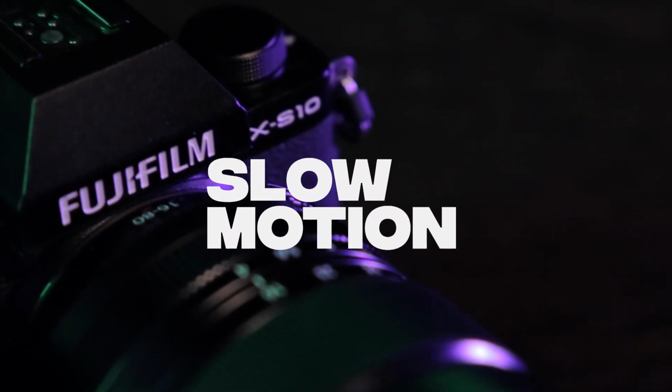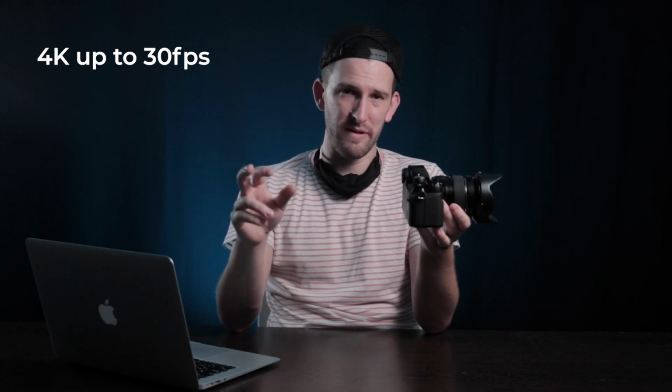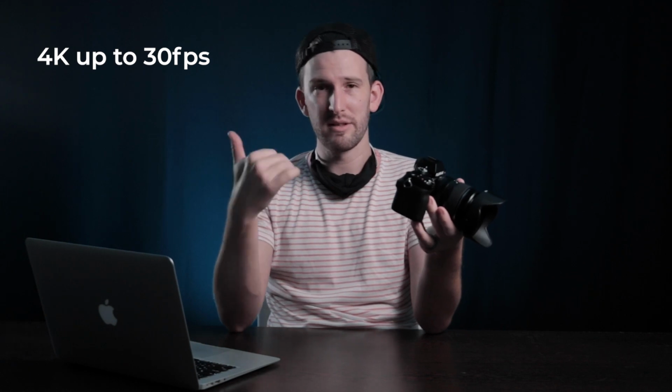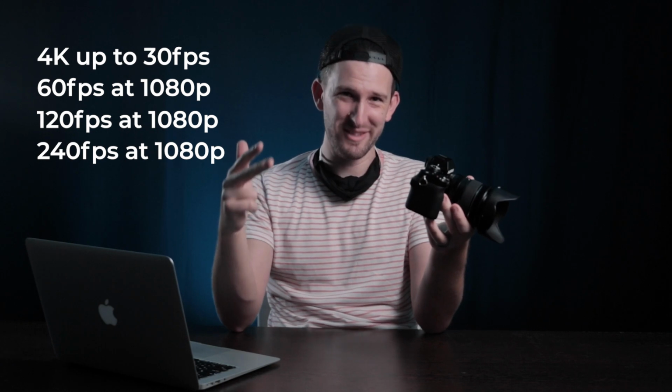And then slow-mo. This is what I want to get into. I absolutely love my speed ramps and my slow motion. So this thing does obviously 4K quality up to 30 frames per second, and then it gets into 1080p quality for the rest, so it can do 60 frames per second, 120 frames per second, and 240 frames per second, and it just looks good. It looks amazing. I absolutely love it. Give me slow-mo any day. Give me some sort of action, and when you slow down, it just looks good. It makes your stuff look quality. That's just my video style.